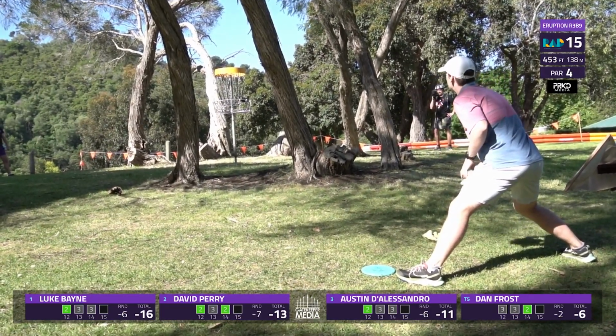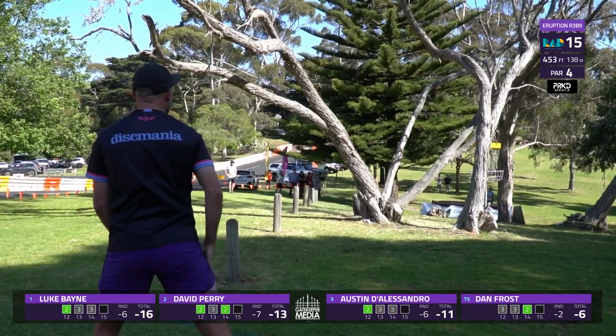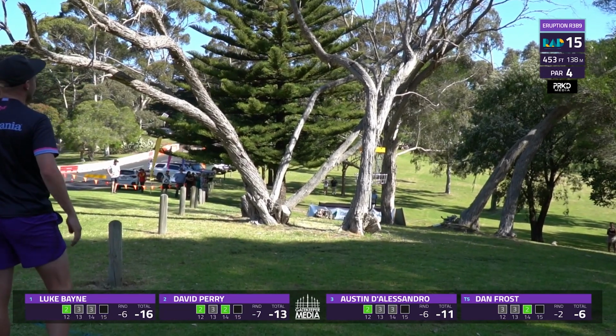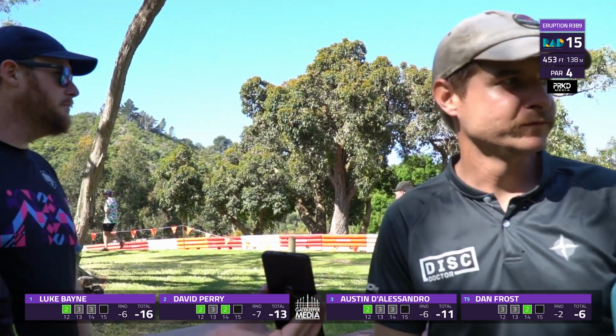See Dave with a routine way to play this hole. Just a little low. The window was there. Jeez, I think Luke might be getting Austin let off the hook again. Just seeing a replay of that shot there. We just want to know if it's optional or forced relief. Forced relief.